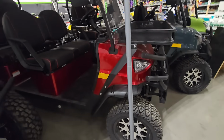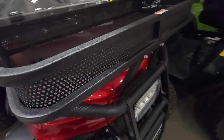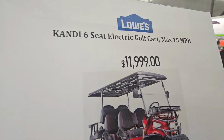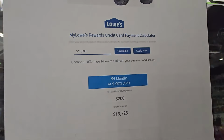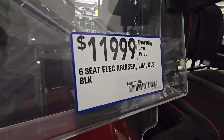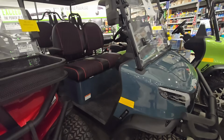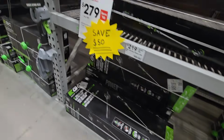And then they got the electric one. So these are the Candy electric golf carts. They're off-road golf carts, lifted, and they got some nice tray on there on the top. They're $11,999.99 or just under $12,000. And then with payments there, $16,000 you're paying if you're doing the payments. So it just depends. It seats 6, so it seats more than the other one, if you want to put it that way.